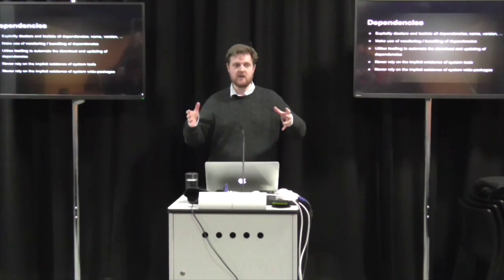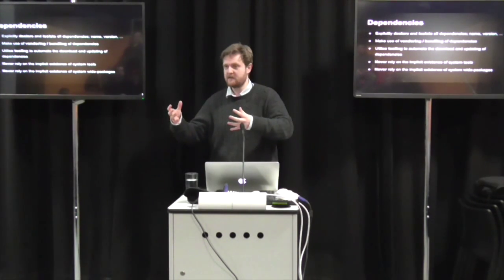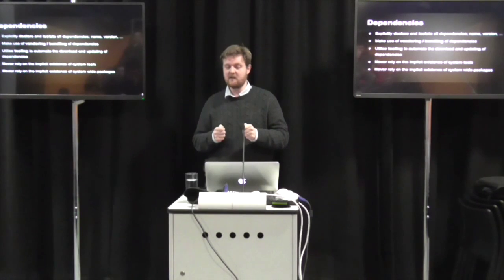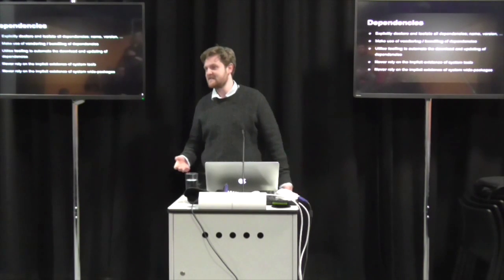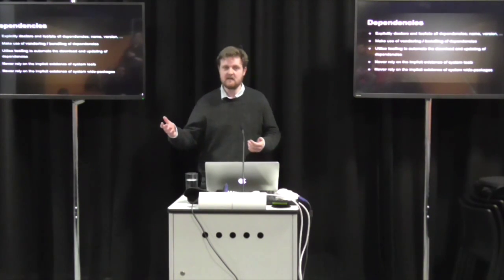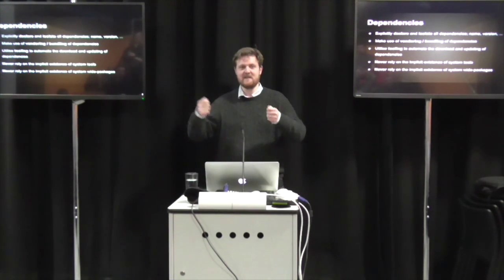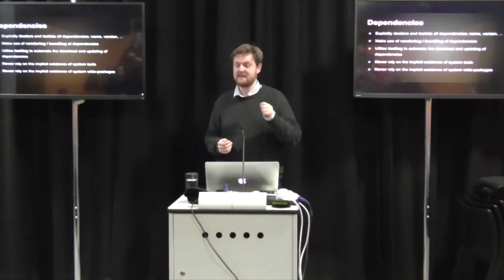So the idea is within your code base, not only do you have the declarations of those dependencies, but when you deploy that code base, you take those dependencies, you wrap them together and you push them out. You utilize tooling to automate the download and updating of dependencies. Obviously we've all got hundreds of dependencies in our code. It's incredibly difficult to identify when dependency A needs an update compared to dependency B. Certainly when you start getting collisions, that can be really, really painful. We used to have a phrase called DLL hell, where you've got multiple dependencies, all of different versions, and it becomes a nightmare. To never rely on implicit existence of system tools.